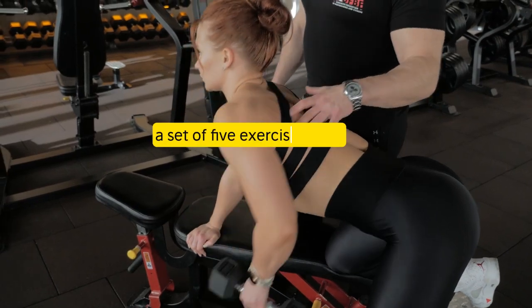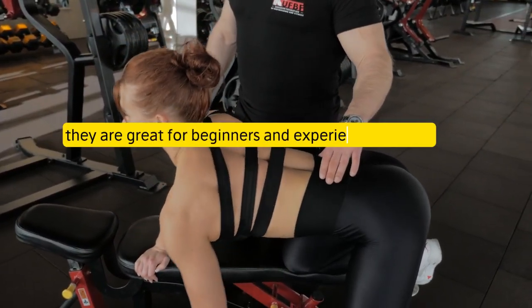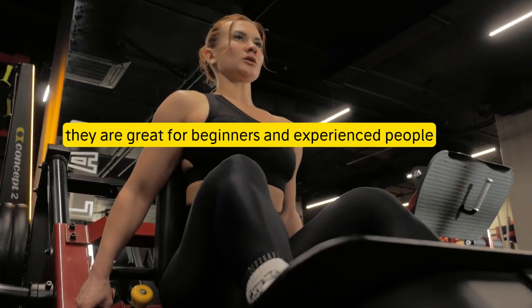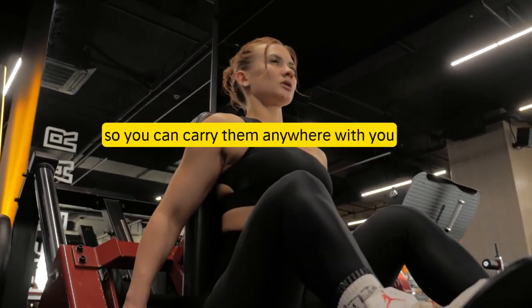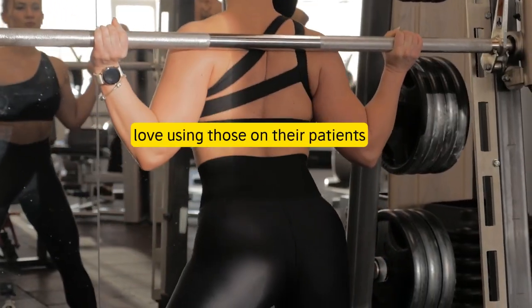7. A set of 5 exercise bands that help you add more resistance to your workouts. They are great for beginners and experienced people. They come in a bag, so you can carry them anywhere with you. Even physical therapists love using those on their patients.